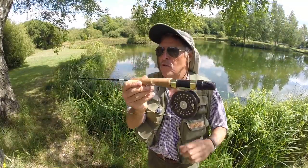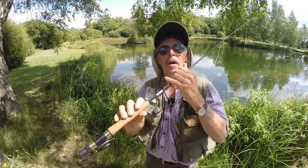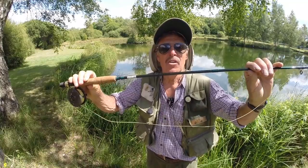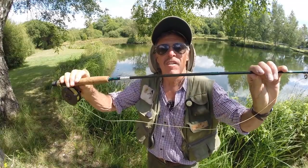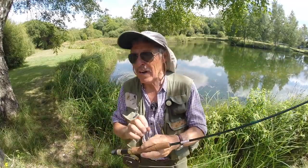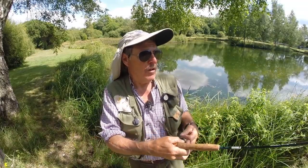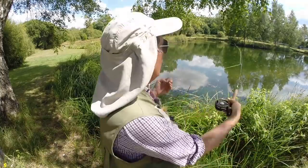I switched this reel onto this rod, the ultralight buggy whip fly rod. It's even shorter, it's 7 feet long. It's called a lure flash viper. That sounds cool, doesn't it? I've had it about 30, 40 years. I've tied the leader shorter, if you can see it.